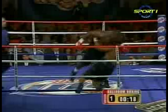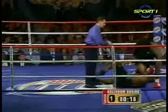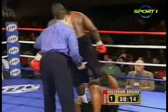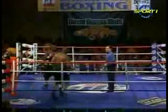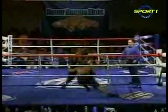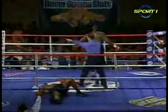Cawley does not look game tonight. Cawley tackling Hasim Rahman. You know, Cawley does not look like he's come to fight. He looks like a guy who has lost 6 consecutive fights. He doesn't look like he wants to fight. Now he's running right now, and down he goes from that punch. And Cawley goes down. In my opinion, this man should not be paid tonight. They should withhold his pay if this is how he's going to go out.